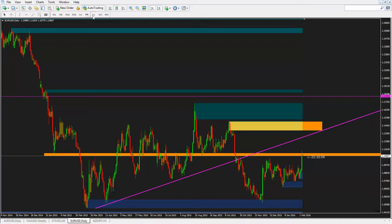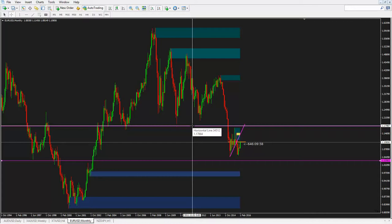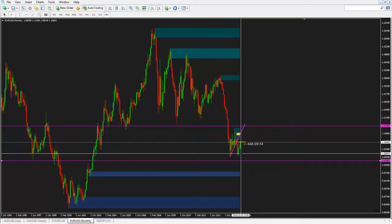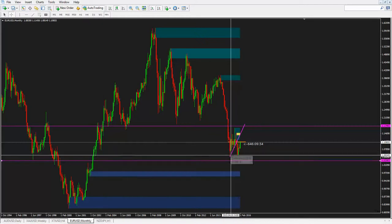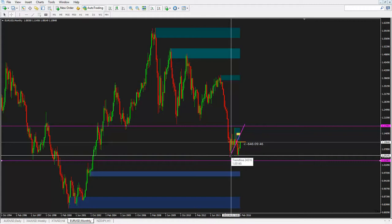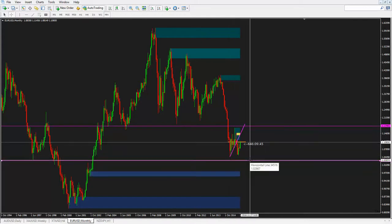Euro dollar, today we've seen a big push up, as you can see. Looking at the monthly, you can see we broke resistance a while back. We've broken this low a while back as well. So we broke these lows with these candles here on the monthly. Okay, we're in resistance at the moment. We've still not tested this support.